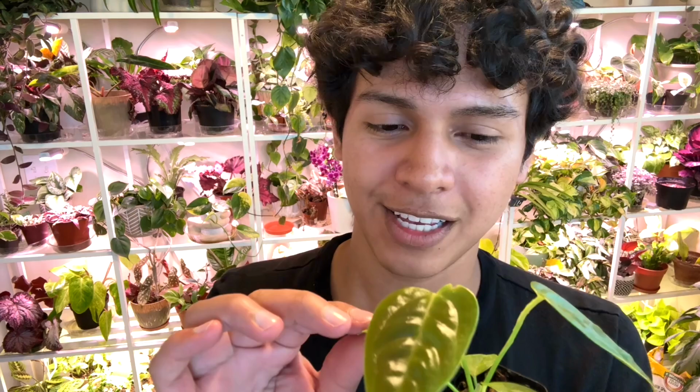But I am just in love with this plant. I've seen this guy on YouTube, he has this massive one, it's huge. These guys get big, y'all, and the one he has is beautiful, and that's what made me fall in love with it.